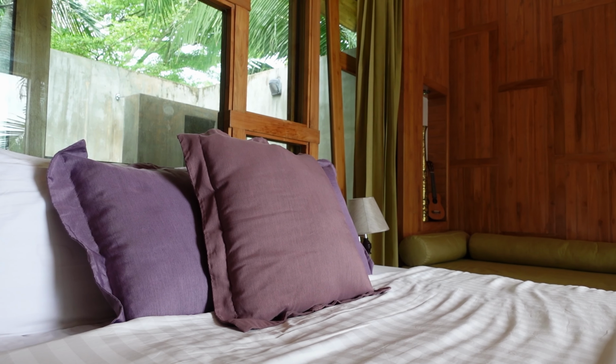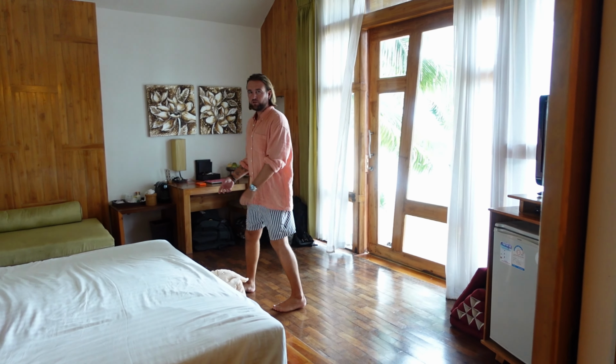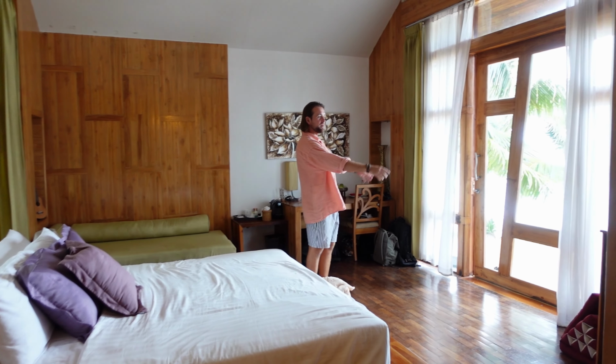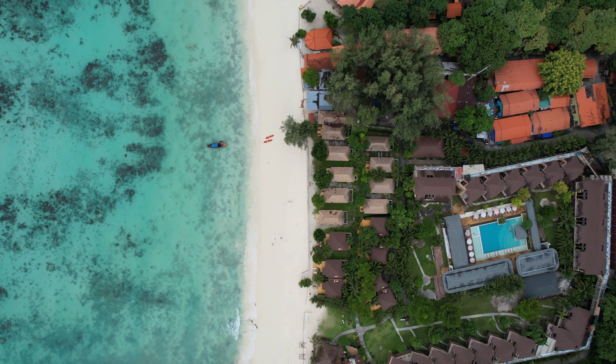And this is the bedroom. So, a huge room. This is the honeymoon villa, right on the beachfront. It's got a massive comfortable bed, lovely sofa, and it is all about the view. This is it. Unfortunately, it's been raining today, but we've got a lovely balcony.